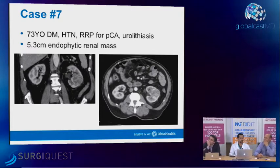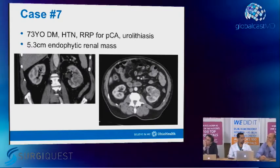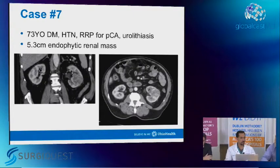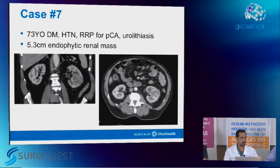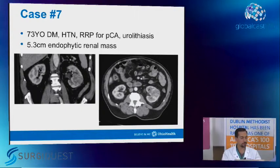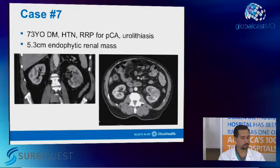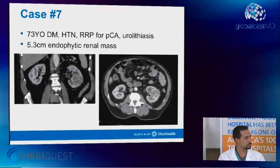So in terms of life expectancy, what are you estimating for this guy? Diabetic, hypertensive, 73 years old, not the most functional guy. What are you thinking here? Are you thinking nephrectomy? Are you thinking observation? Are you thinking biopsy, partial? Well, I'd have to get a sense of his.